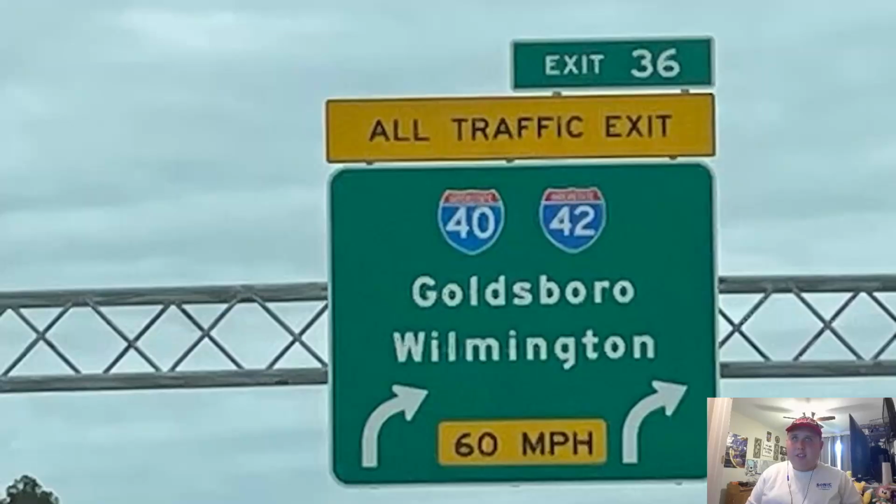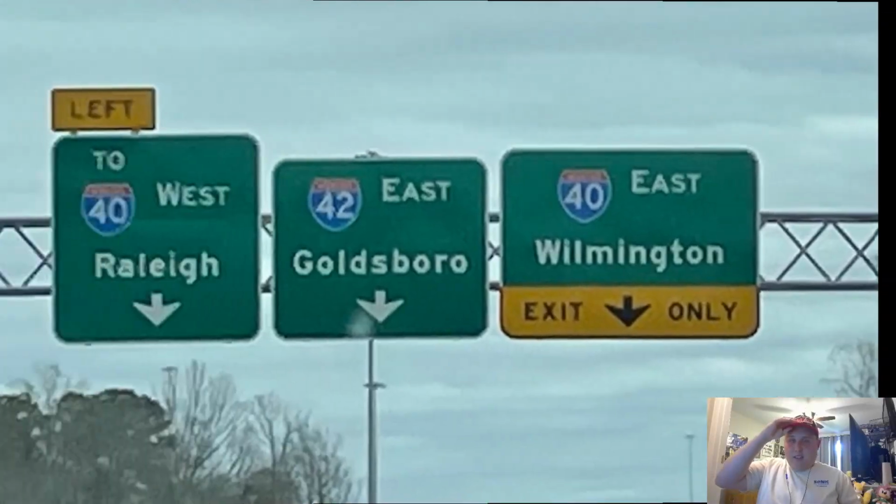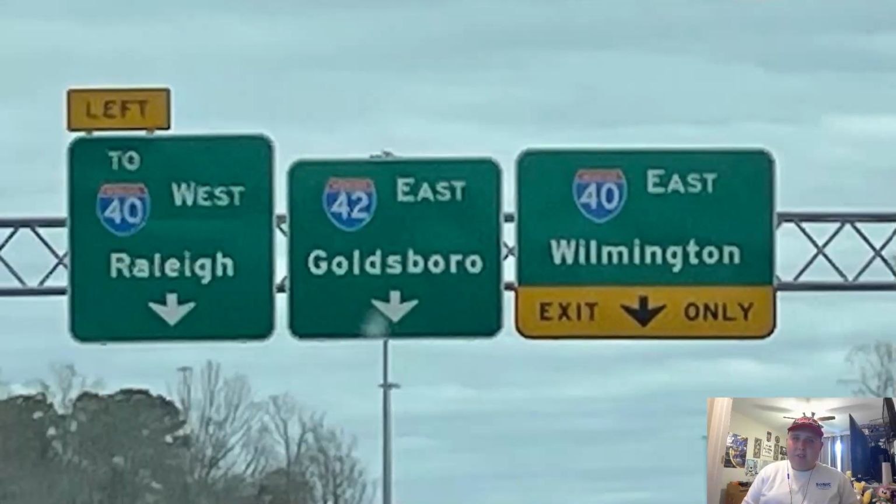Like I said, the last 11 miles is currently under construction. And once you take that exit, you have the option to take 40 East or 40 West, or you can stay straight to take Interstate 42 East to Goldsboro.